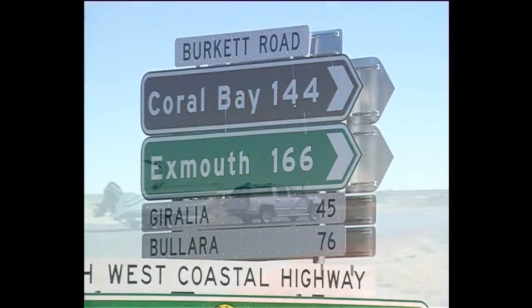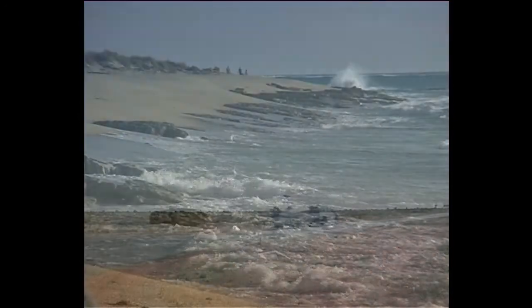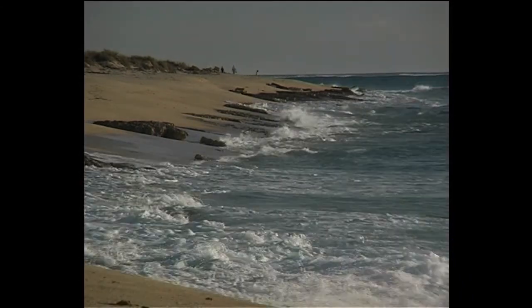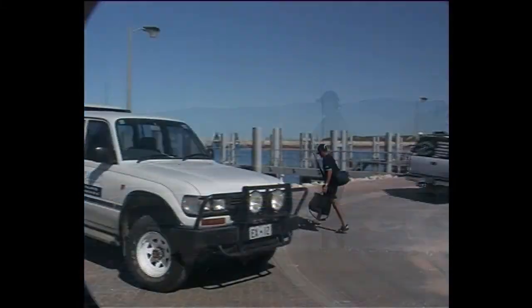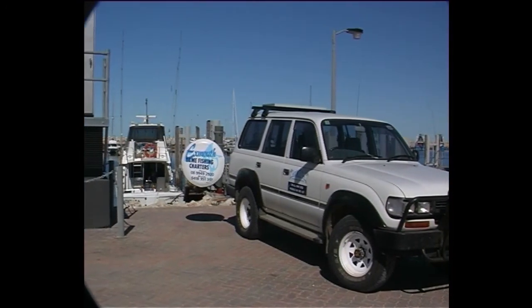Driving around the coast from point to point with the Fishing WA machine in tow certainly gives you time to take in the magnificent scenery of WA's Pilbara region. Exmouth is one of our country's great fishing towns, and the Northwest Cape separates the Exmouth Gulf from the famous Ningaloo Reef with its spectacular diving and, of course, fishing, which is great from both the shore and a boat.